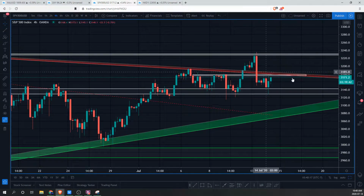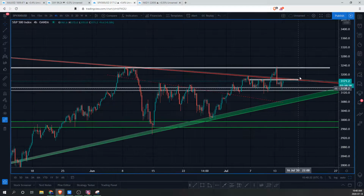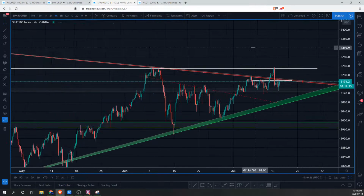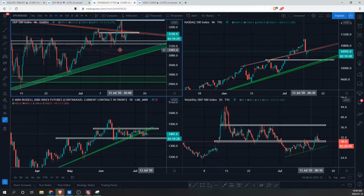We already said that there's a major level of resistance and support, and unless it breaks to one side or another, it's probably going to be contracting in volatility, going deeper towards the apex of this structure. So that's going to be my view of the SPX 500.